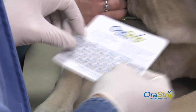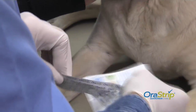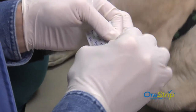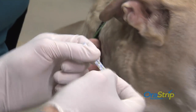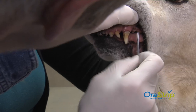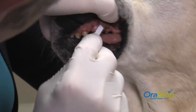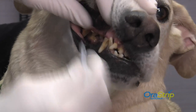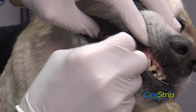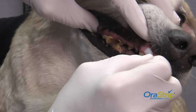Okay, Catcher, this is going to be an individual strip we're going to use on you. So take out a fresh strip each time. Open it up. We're going to use this little pad right here. We're going to come down and rub it right along the edge of the gum line. Let's start on one side here. You're missing a little tooth on this part. We're going to rub this right across the gum line, and then come over here and rub along the edge of the gums. Oh, that's good. Now we're just going to wait about 10 seconds.